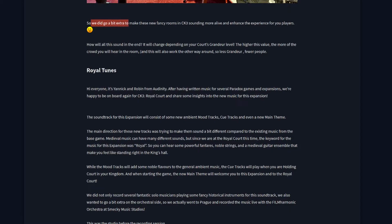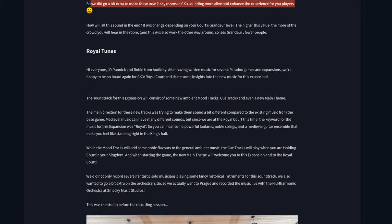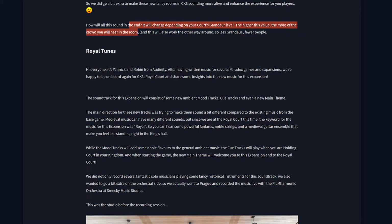So we did go a bit extra to make these new fancy rooms in CK3 sound more alive and enhance the experience for the players. How will it sound in the end? It will change depending on the court grandeur level. The higher this value, the more of the crowd you will hear in the room. This will also work the other way around, so less grandeur, fewer people.